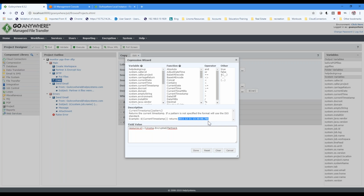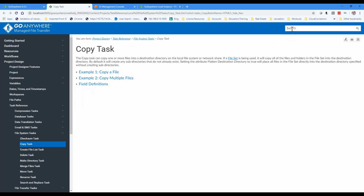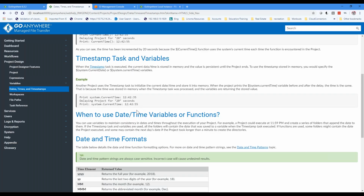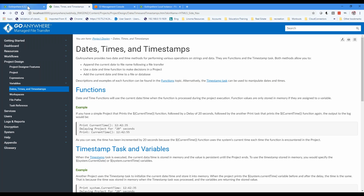Within the documentation, you can do, in this case, y dash capital M dash little d. The documentation, which is something I did not cover, is this little help guide here. I don't want to dive too much into it, but it's awesome. It's very, very comprehensive. Let's just type in timestamp here. This is going to show you the different variables that you can leverage and what they actually mean. So yes, you can do whatever format you want. You just need to make sure you're using the capital M's, Y's, whatever, and that should show you where. So yes, you can.